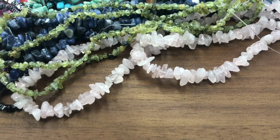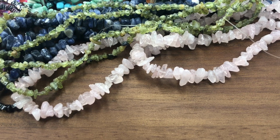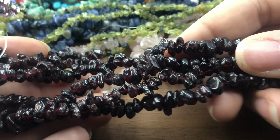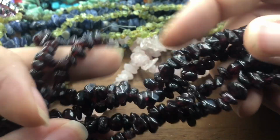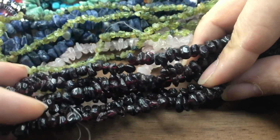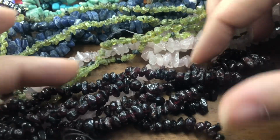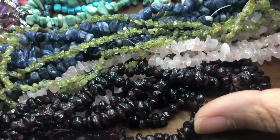And then the last chip strand I got were these garnets. Very dark garnet. And they're beauteous. I love them. I was not a huge fan of garnet for a while, but my mind has been thoroughly changed in the last couple years. So I just think it's really beautiful. Anyway, all right, so those are all the chips.